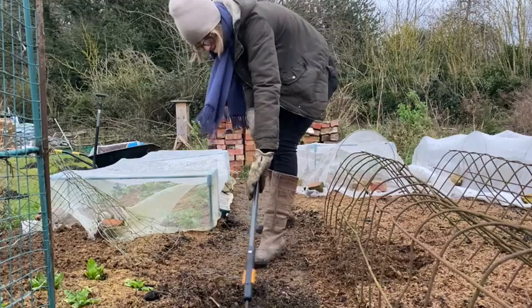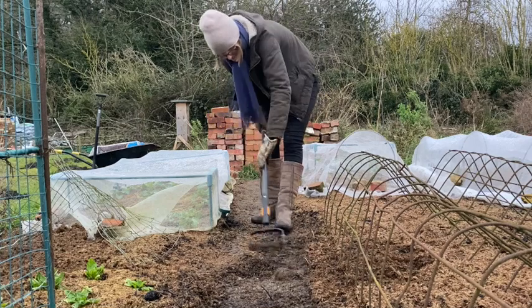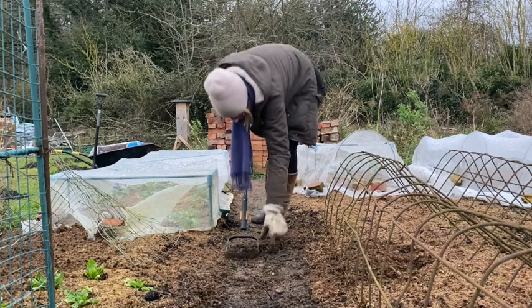So what I want to do first is just go over it with my hoe, make sure that there's nothing growing specifically in the path, and just get rid of it. And then I'll just put the wood mulch straight on top.